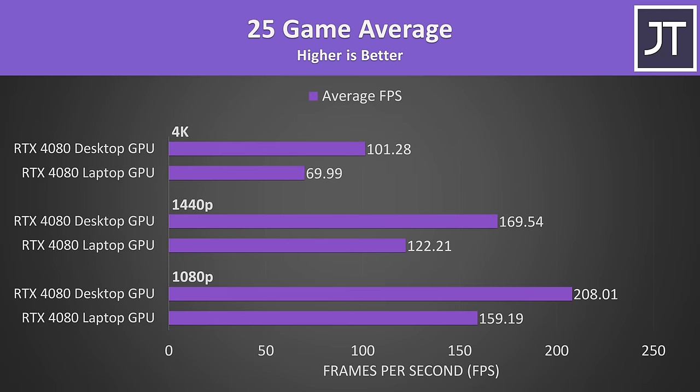Here's how frame rates look if we instead take the average of all 25 games at all resolutions at max settings. I think this better allows us to visually see how much better the desktop is in a quick and easy summary. The 4080 laptop GPU was definitely still capable, considering these results don't include features like FSR, DLSS, or frame generation. It's just that the desktop offers more performance comparatively.